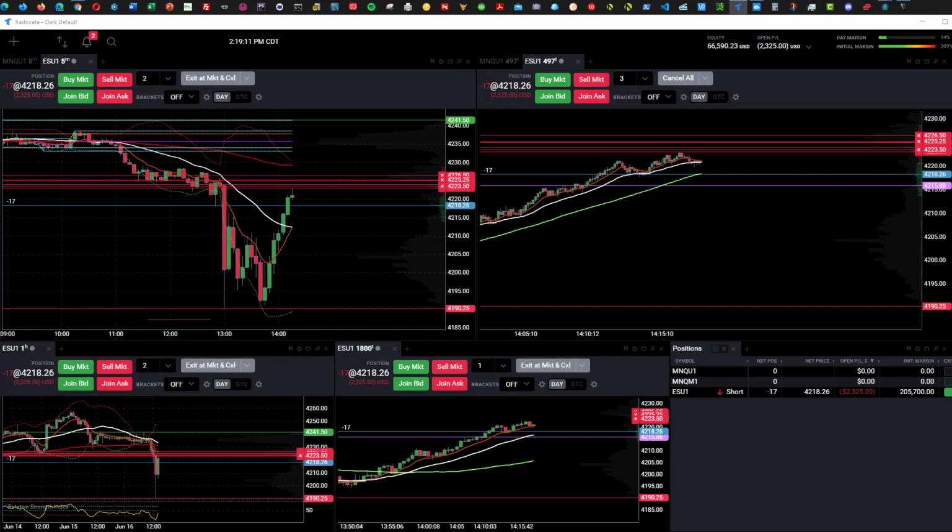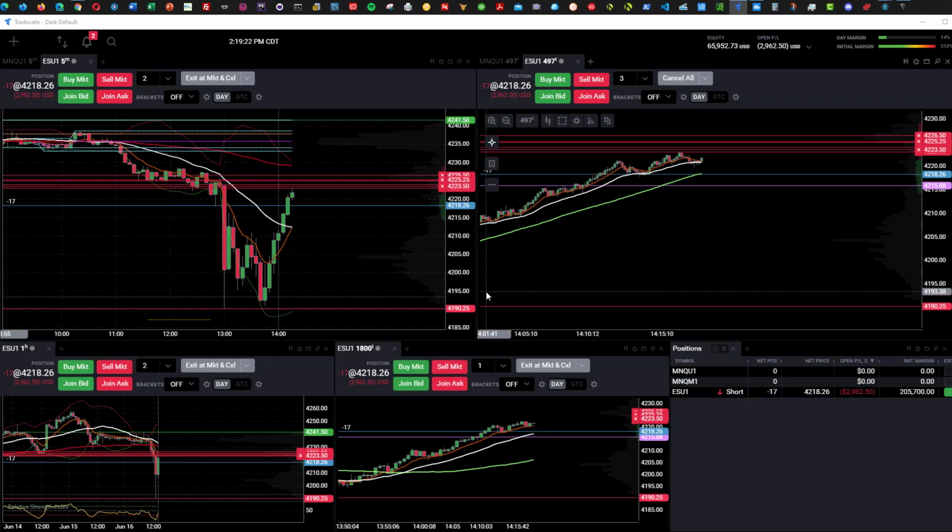Should have been a better entry than what we got here, though. Would have liked a better entry. Just started a little too early on that. Of course, we are now $3,600 in the hole.